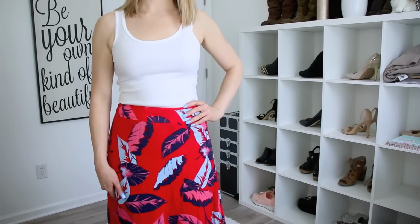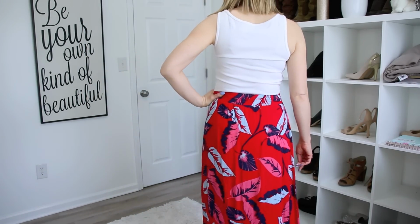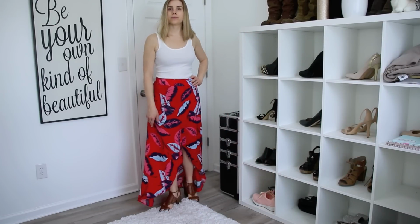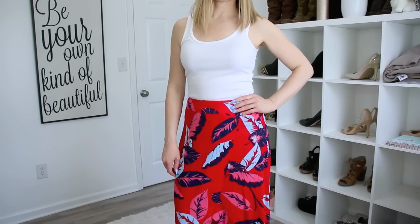I just really thought this was super cute, and I wore it with that white tank top that I have in the little video clip, and I got that white tank top at Walmart. So you could pair this with a pink, navy, or light blue, but I thought the white looked really pretty.